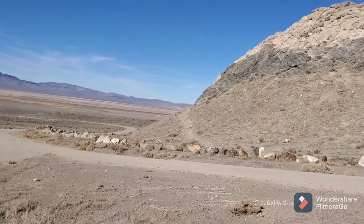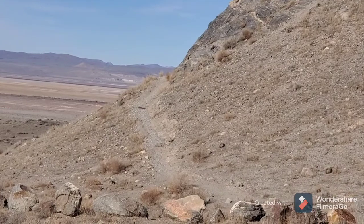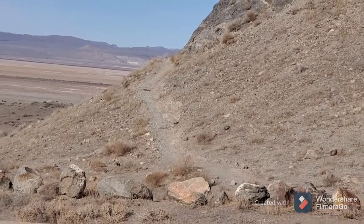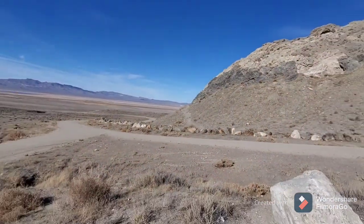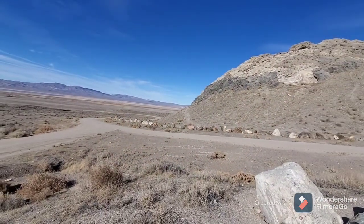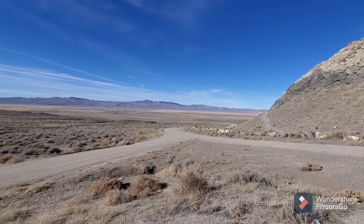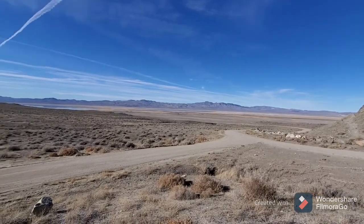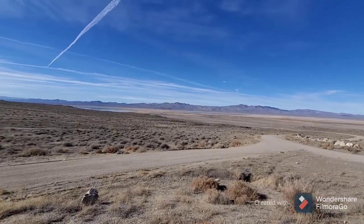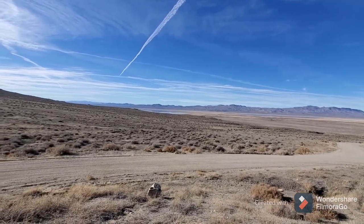Let me show you the valley. Okay, we're going to be going up that path right there, up to the cave. It's a little bit of a steep climb. And here's a view of the desert around where the cave is. Right here's the road we came up. I just think the desert is absolutely beautiful.